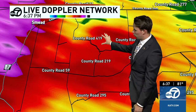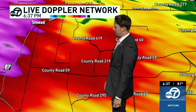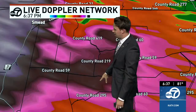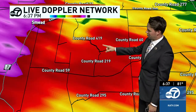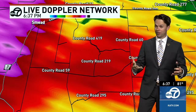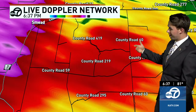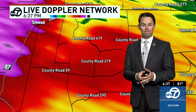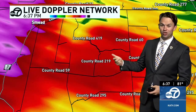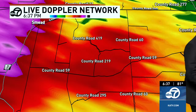This is zoomed in way into the northern side of Ouachita County. There's Smead, there's Arkansas Highway 7, County Road 59, County Road 219, County Road 419, County Road 60, kind of all in the vicinity of areas of the strongest rotation. We're talking about this rotation. That doesn't mean that we have a tornado down, but at any point with a storm like this, you could see a tornado drop down out of this storm.